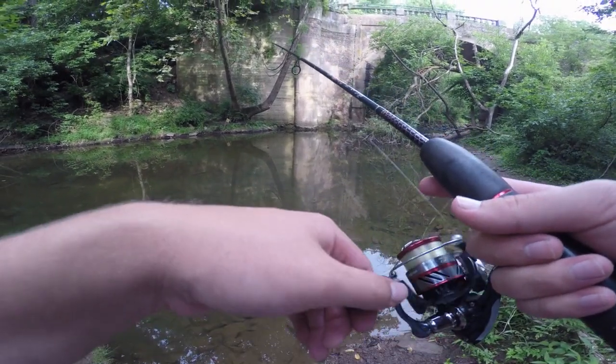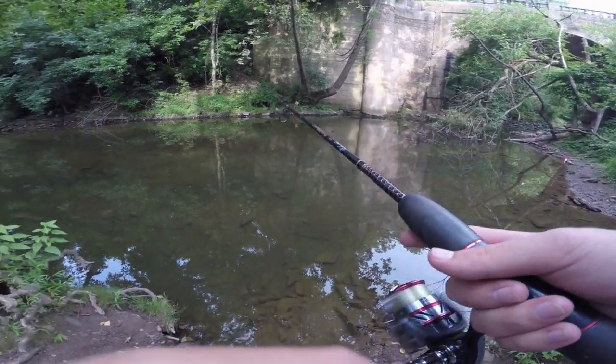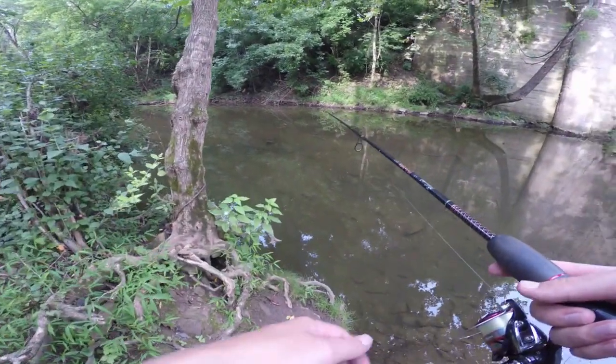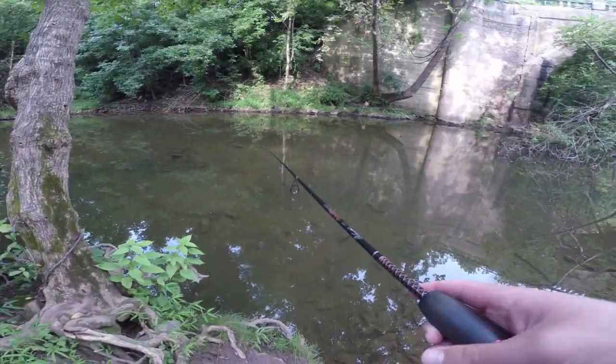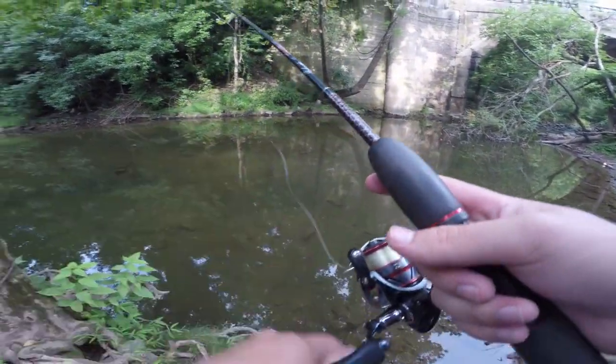But yeah, we're at a new creek here. Have not fished this one before. New spot to me. Water is a lot clearer than it was in the first half of the video, so we're going to see what we can catch while wading this creek today.